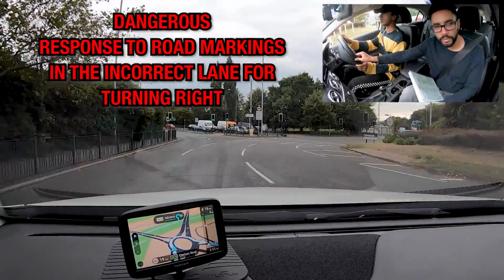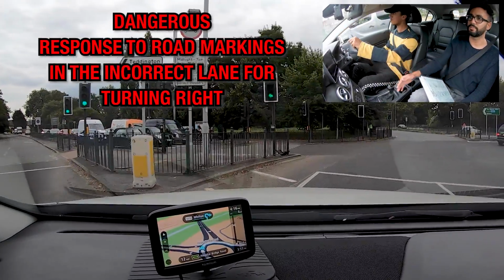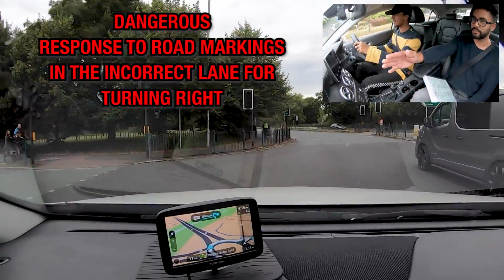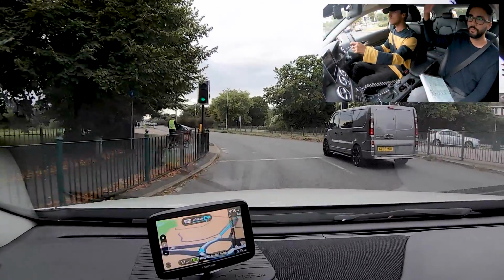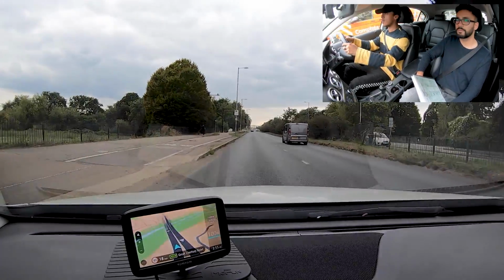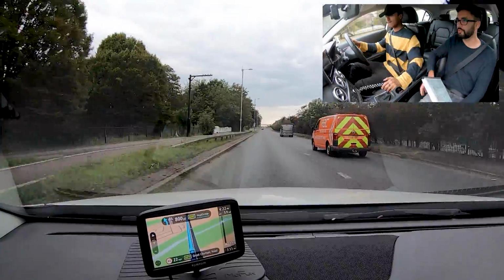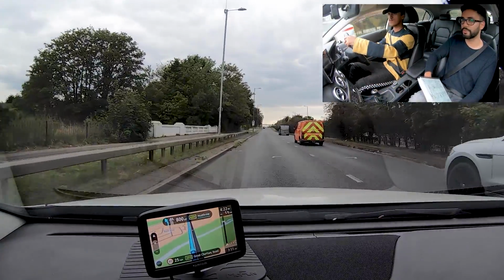Okay, we can no longer go, we'll just stay in this lane, that's it, yep. And then we're going to go straight ahead. Go straight ahead. Yep. That's it. Okay, don't worry, we'll just go this route here, okay? We're going to follow my directions for now.